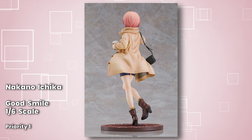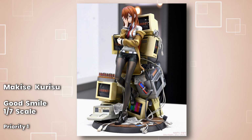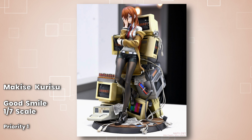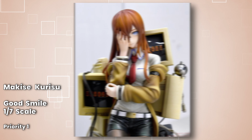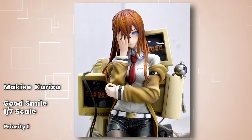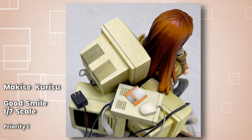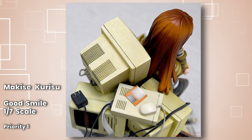And then finally, the last figure for 2023 is going to be Steins;Gate's Kurisu 1/7 by Good Smile Company. And this figure just looks absolutely amazing. That base and that stack of computer monitors that she's leaning on just looks so cool. And I love Kurisu as a character. So no brainer for me. It's an expensive figure for sure, but it is priority 1 and I definitely will be picking this up.